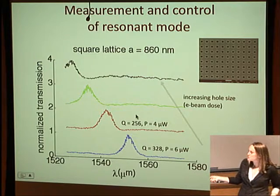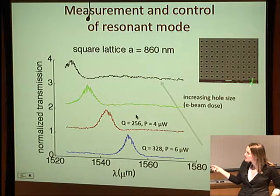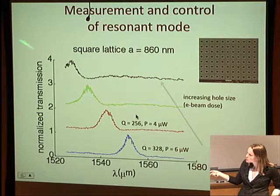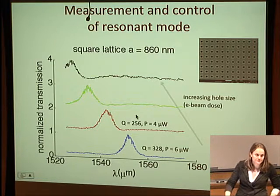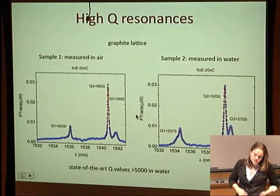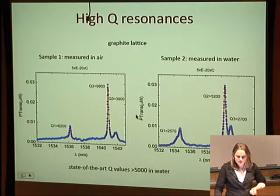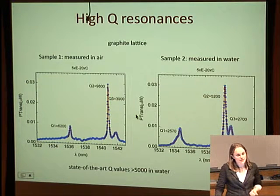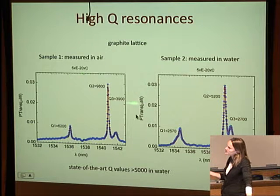So here's a measured transmission spectrum as a function of wavelength, and we show that we can make square lattices with Qs in the 200 to 300 range, and we can control the wavelength of our resonance by adjusting our fabrication parameters. We've also shown that we can make very high Q resonances, so if anyone here happens to know this area well, these are actually state-of-the-art Q values in water. So we've measured in the graphite lattice, Q is as high as 9,800 in air and 5,000 in water.